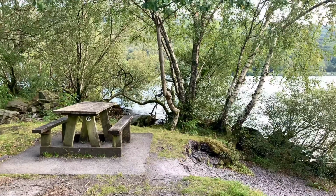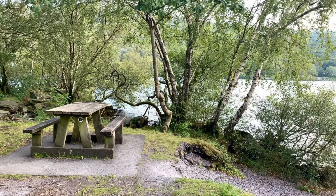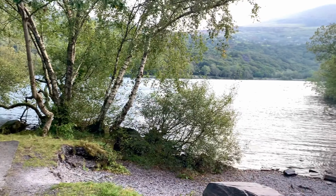Right, good morning. Today we're at Llanberis, more specifically Llyn Padarn. Great big lake. It's about 2.5 miles long, 5 miles to one end and back. It's a little bit windy today. It's got some good parking. There's benches and yeah, lots of lagoons.